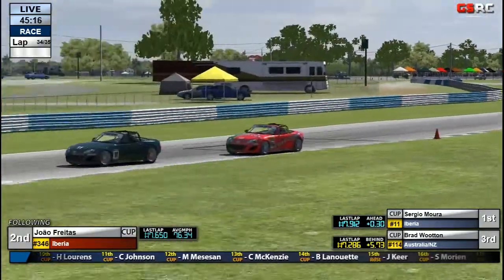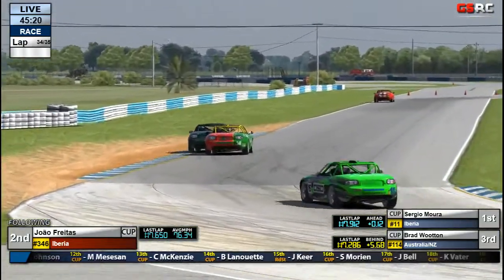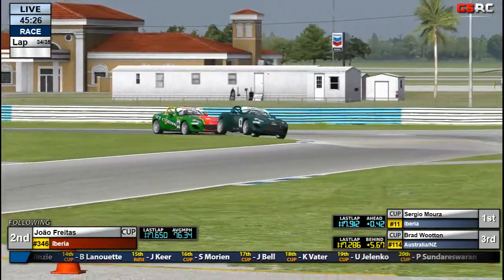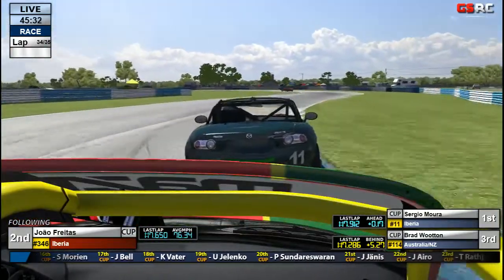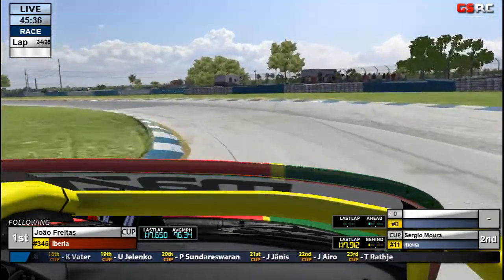Yeah, Freitas is all over Mora. Let's go up there and keep an eye on this. Yep, I'm with it at the moment. Freitas right on the back. Freitas attempted a move on Mora. Mora closed the door on him. There was a slight contact, nothing to write home about. But right now they're on the second last lap, and Sergio, he's out of fuel.